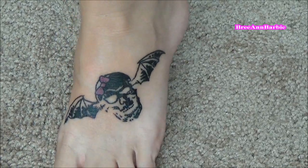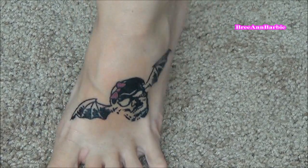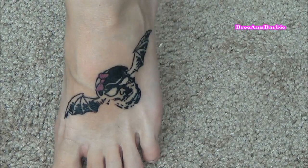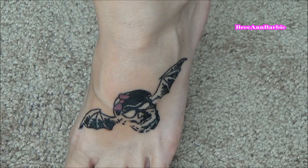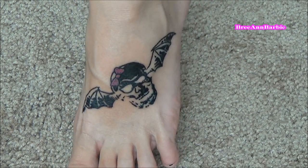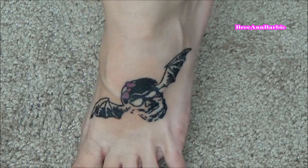And then my most recent tattoo, tattoo number 11, is the one on my foot. You guys all saw the video of me getting it done, and by far the most painful tattoo I have ever got in my life, so I will go ahead and show you that one. So this is the foot tattoo that I got. It is just the Avenged Sevenfold skull on my foot with a little pink bow. It is still healing and it hasn't peeled yet, so the pink should be a lot more vibrant once it does heal up.